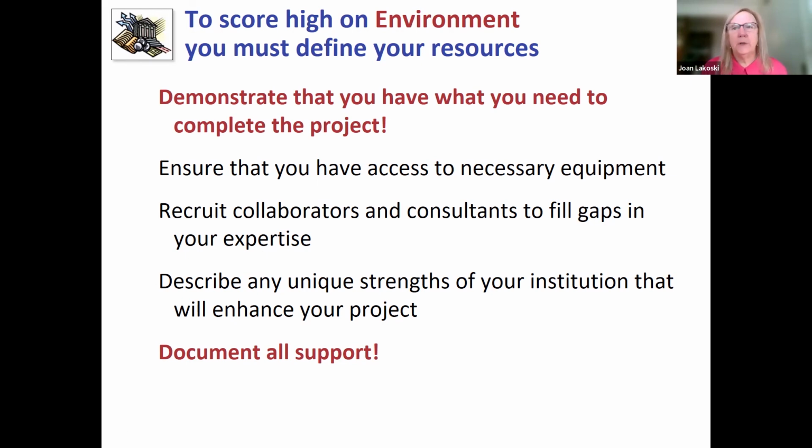Again, document the support. Don't hesitate to ask for a letter of support from your department chair or another senior research official. And in fact, if it's your first R grant, you can even make it look like a K award, in the sense that you could have a committee, an advisory committee, just like you had when you were doing your doctoral work, or folks you worked with. And just make sure you get letters of support.